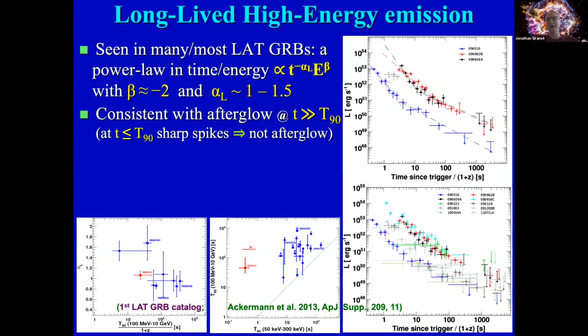Okay, now for the long-lived component, as was shown very nicely by Beta, you see in many GRBs that the GeV emission lasts well after the MeV emission. It typically decays as a power law in time, t to the minus 1 to 1.5 roughly, whereas the spectrum is a power law, flattish nu F nu, with beta close to minus 2. And well above the T90 of the MeV emission, it's almost certainly afterglow emission.